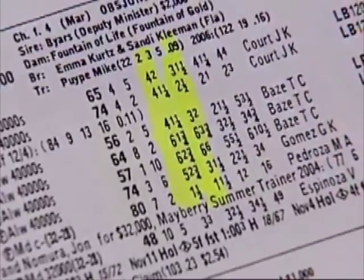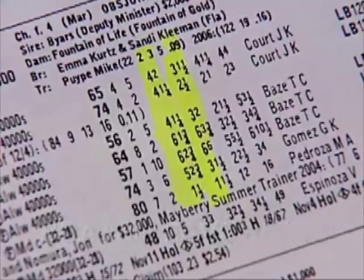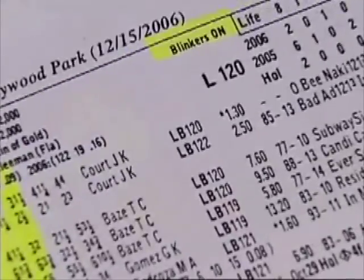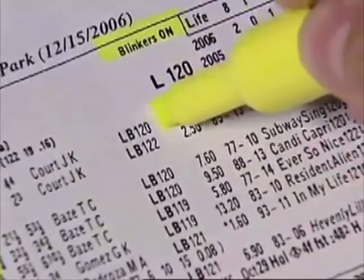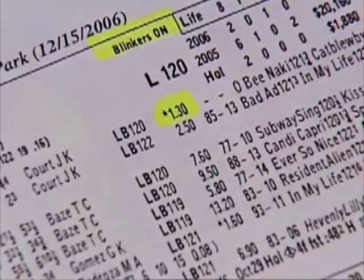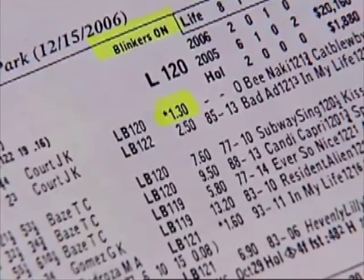We also talked about looking for horses that were beaten favorites. Well, In My Life fits that category. If you look over at the right, where the horse's odds are, the little asterisk next to the 1.30 tells you that that horse was the favorite. So in her last start, In My Life was a beaten favorite. Today she's adding blinkers, which probably gives her a better chance.